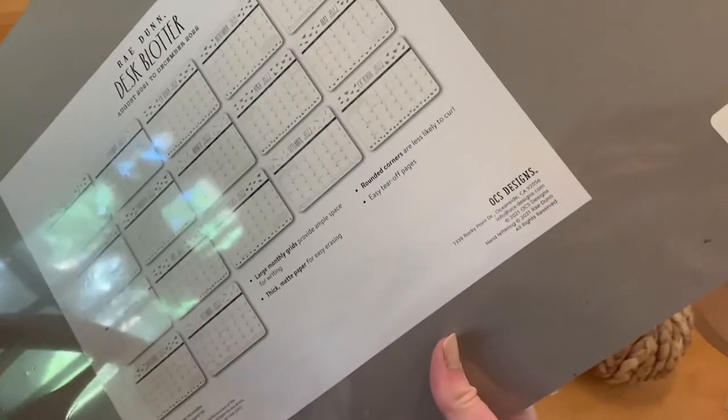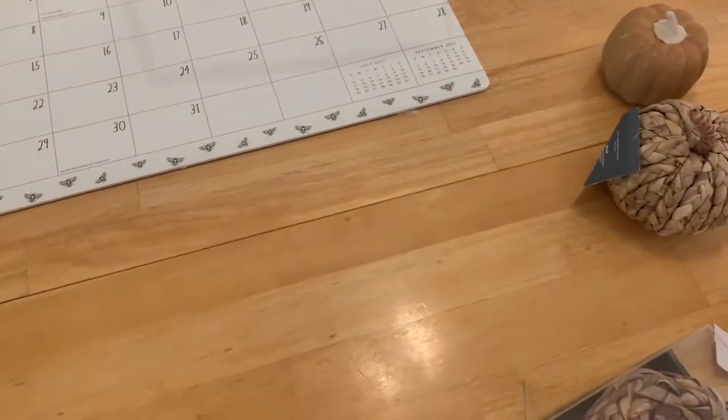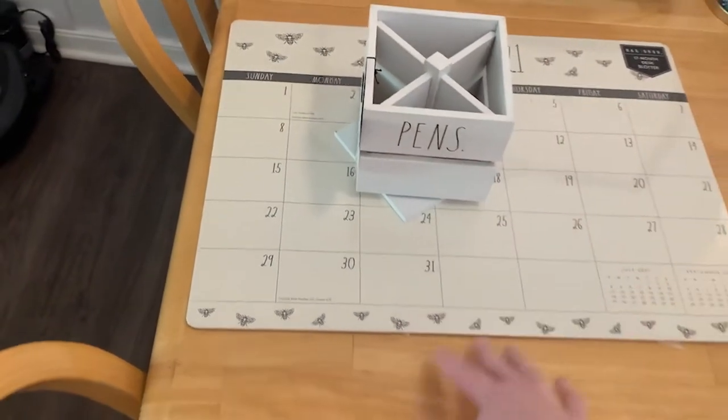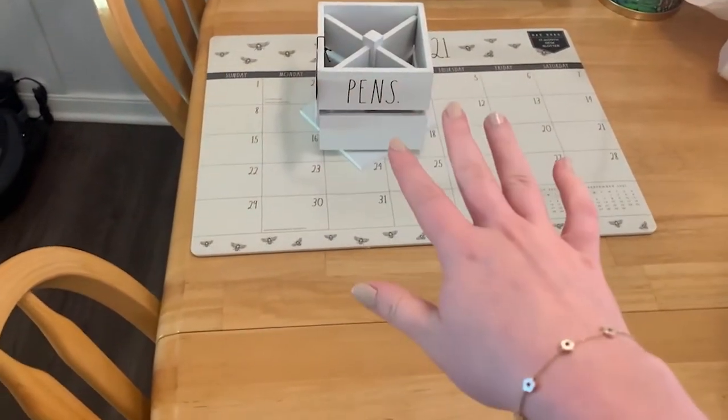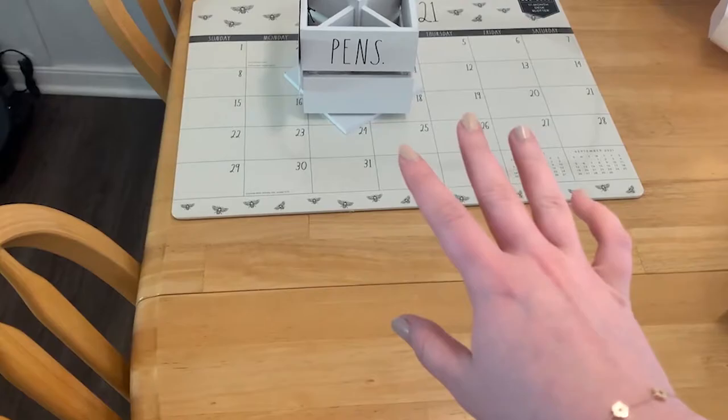And this blotter was not very expensive. It was, oh, there it is, $7.99. So again, great deal. Both of these are Ray Dunn, so I'm sure if you were to get them somewhere else, they might be a few bucks cheaper, but I just think that'll look really nice on my desk. And those were two organization items that I really did need.